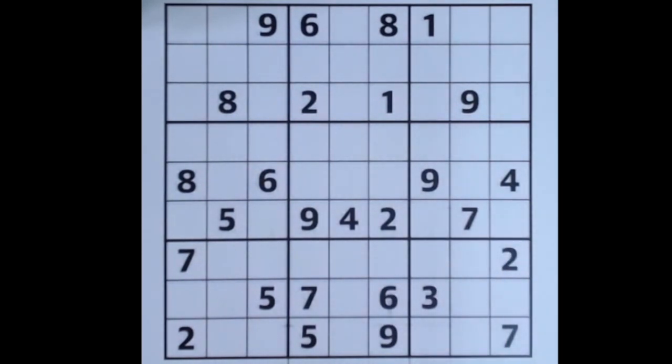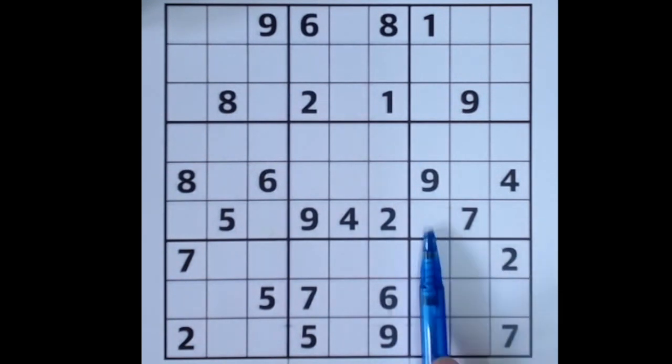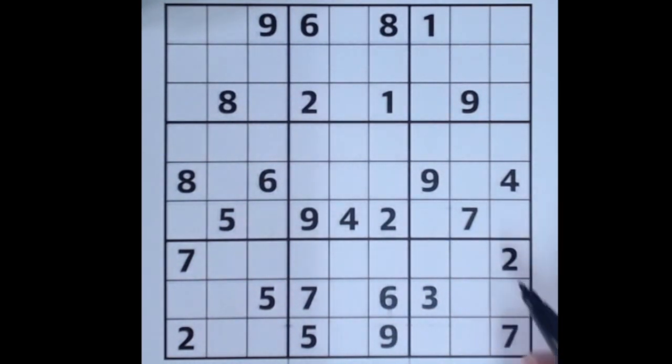Now that you understand how to play the game, let's get started and see what I can see with my little eye. First thing that I see is that a 9 needs to go here. We notice that there is a 9 in this column already, so it can't appear again. 9 in this column already can't appear again. So in this segment down here, no 9s can appear here, here, here, here, or here. So that has to be the space where we put 9, so we can write that in.